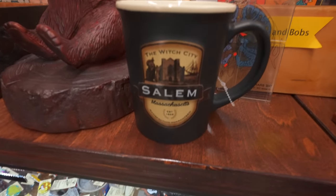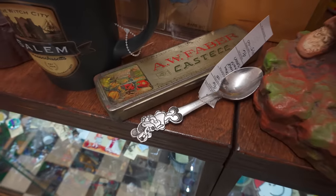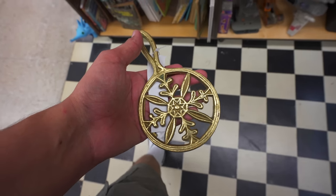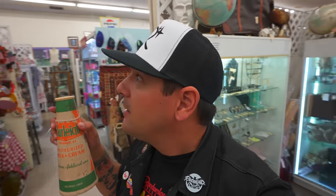Look at that. We got a Salem, Massachusetts mug right there. We got the pencil case. We got the Minnie Mouse spoon right here. Cute little Christmas snowflake potholder thing. I'll put that right there. Sorry about that. You see that? You could hear that brain lag live. It's overstimulating being in there. It's exciting. And last but not least, our cool New Hampshire milk bottle.